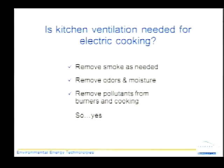A quick note here, again, I just want to make this point very clear. The question always comes up, so does that mean that I only have to worry about gas burners? I don't need to vent if I have electric burners? The answer is no, you definitely do need to vent if you have electric burners, because the electric burners produce ultrafine particles, and you're still cooking. So electric burners does not mean you don't need venting.